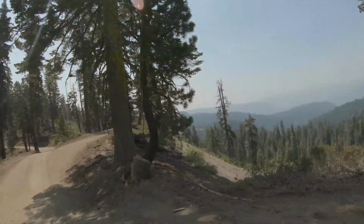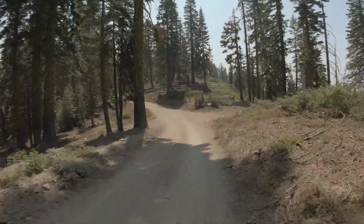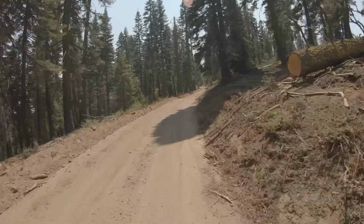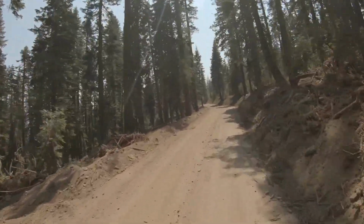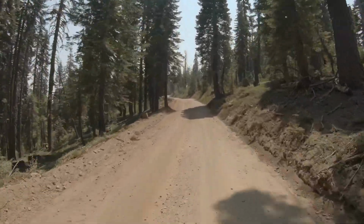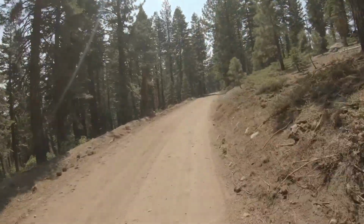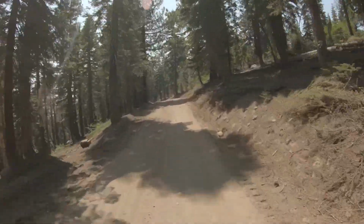Huh. See, look, another camp spot. Look at that. Perfect little camping spot. And you're off the trail, nobody would really bother you. That's what I'm talking about. God, this is just phenomenal. I just keep saying that.